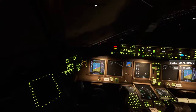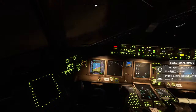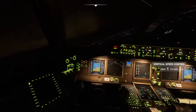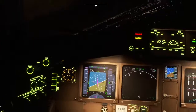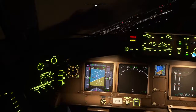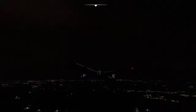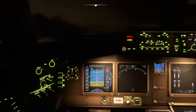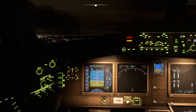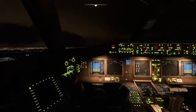Okay, 3,000 feet is what we've been cleared up to, so we've set our autopilot to... I hope Microsoft changes this because it's actually not the best. So we got up to 3,000 feet, so let's climb up. 2,000, let's bring the flaps in. Flaps coming in. Aircraft powering up. LNAV is active, so we are pretty much on course towards Heathrow.